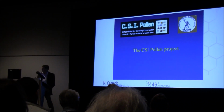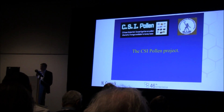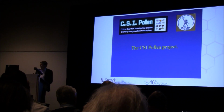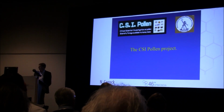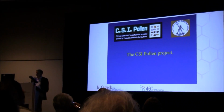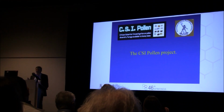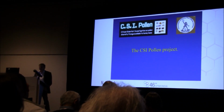But before I get on to Insignia, I want to talk very briefly about a previous citizen science project that a lot of the consortium were involved in. This was called the CSI Pollen Project, standing for Citizen Scientists Investigation on Pollen Diversity Forage Available to Honeybees. And this was done through the auspices of the Colos Association that is so active in trying to understand all the reasons why honeybee colony losses may be occurring and why colonies might be dying.